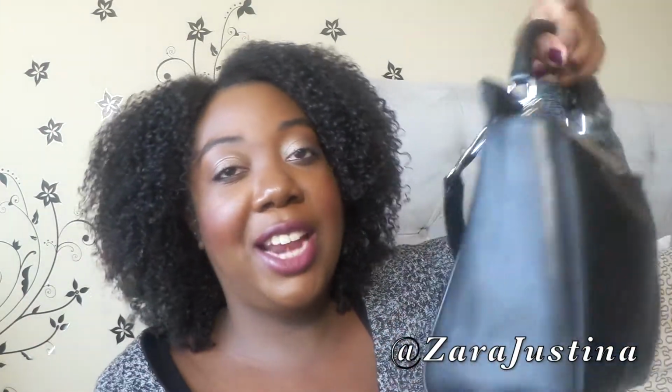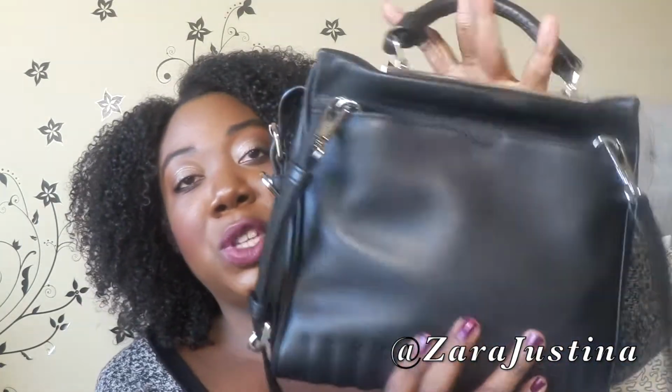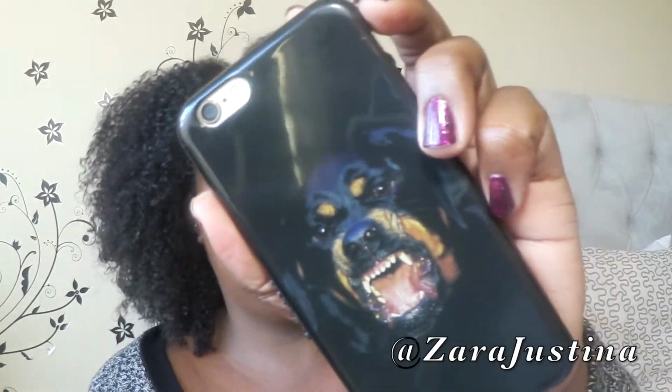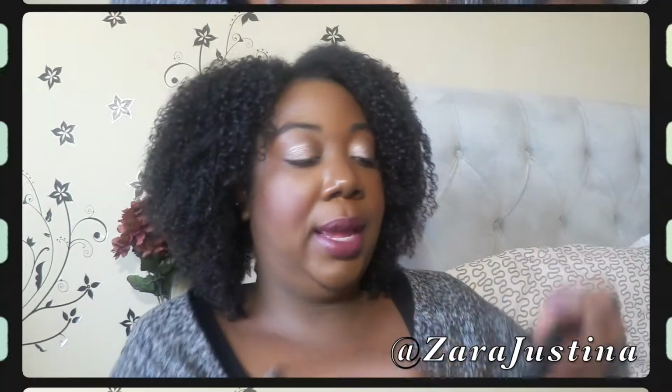So let's get into the what's in my bag so you guys can see what I fit in this bag. So starting with the back pocket, which is like this magnetic closure here. First thing I keep back there is my phone. I have the iPhone 6. And this is my Givenchy Rottweiler case I have on there that I purchased at Farfetch.com. So that's my phone in the back there. And then also in the back pocket, I keep my keys.